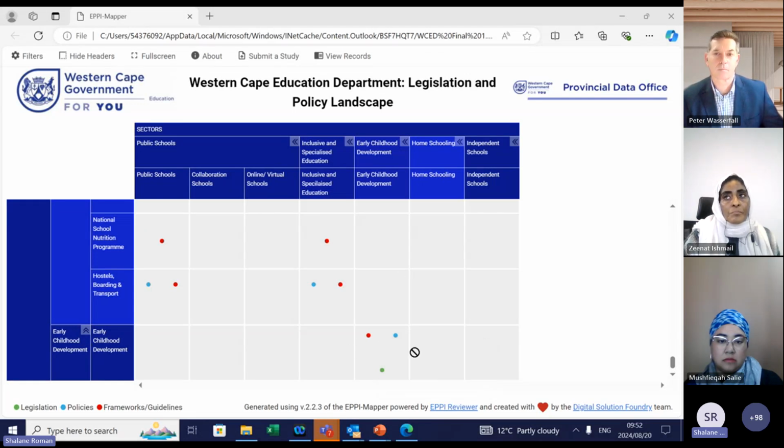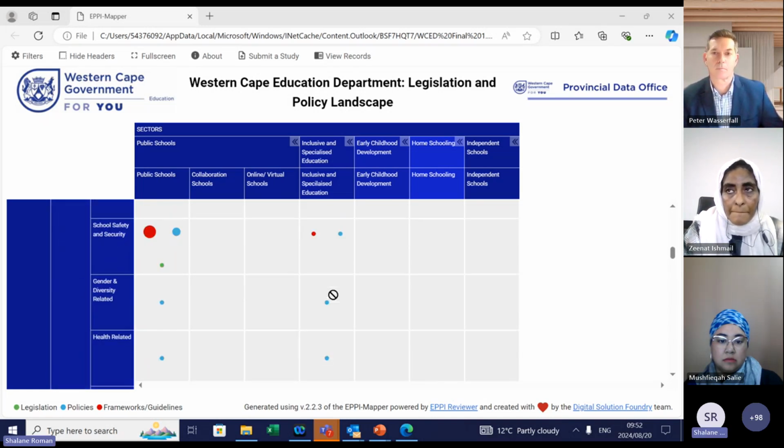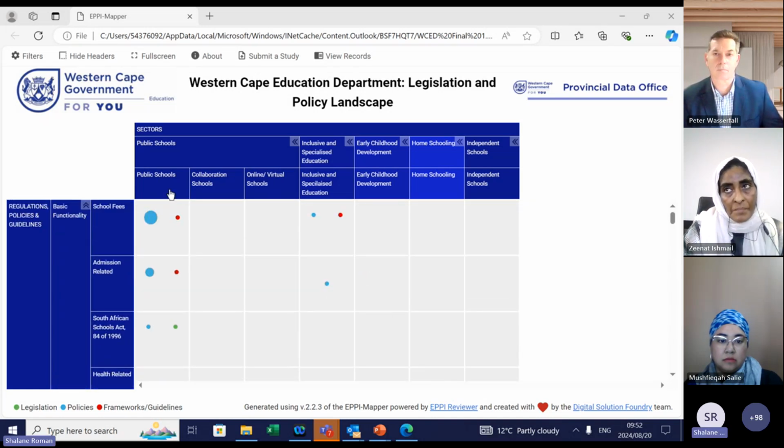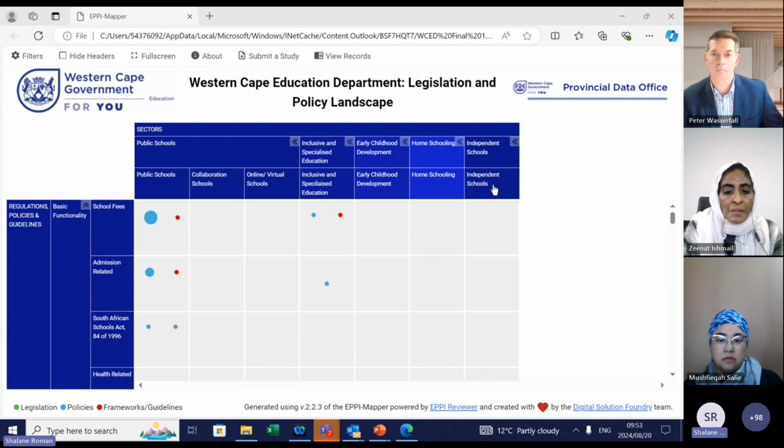Then our sectors: we've gathered all the sectors operating under education. So for public schools, we have public schools as a whole. There are some collaboration schools. There are some schools that offer online and virtual schools. And then we have a column for inclusive and specialized education. Again, early childhood development, homeschooling, and independent schools.